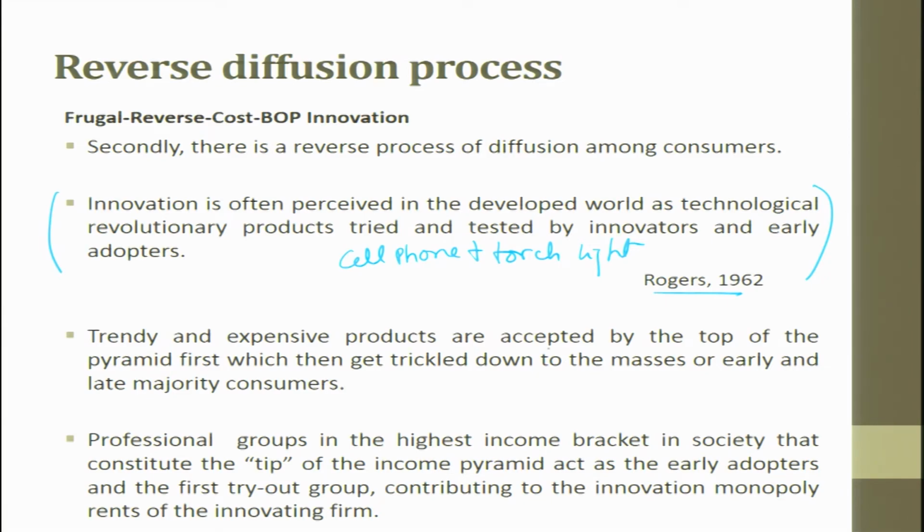Trendy and expensive products are accepted by the top of the pyramid first, which then get trickled down to the masses, or early and late majority customers. Professional groups in the highest income bracket in society that constitute the tip of the income pyramid act as early adopters and the first tryout group, contributing monopoly rents to the innovative firms. So they always try to make an innovative product and target the top end. For them it is affordable, and they are the people with whom it is tested, but it has to happen here for frugal innovation.